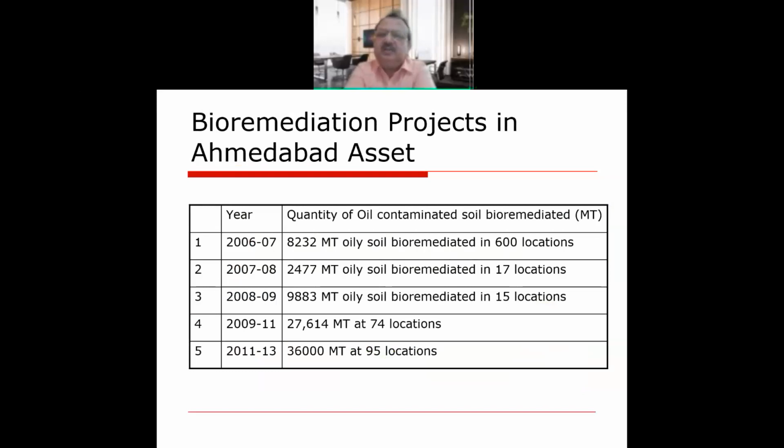Now, coming to the actual practical application of bioremediation project in Ahmedabad asset and how the bioremediation works. The oil zapper works to clean the oil spills. This is a very, very important slide which you will not find anywhere. I have compiled this data because I was the coordinator there. In 2006, we thought of doing some baby steps.